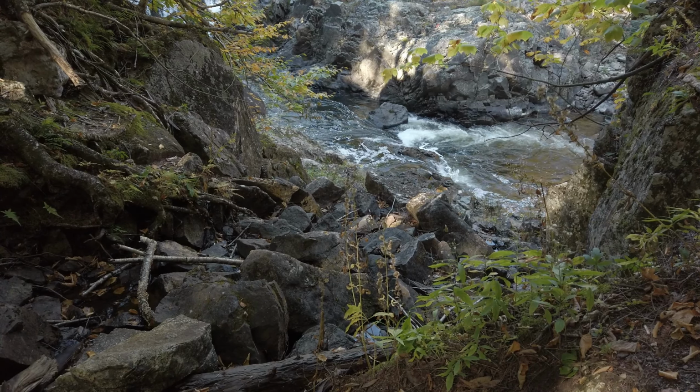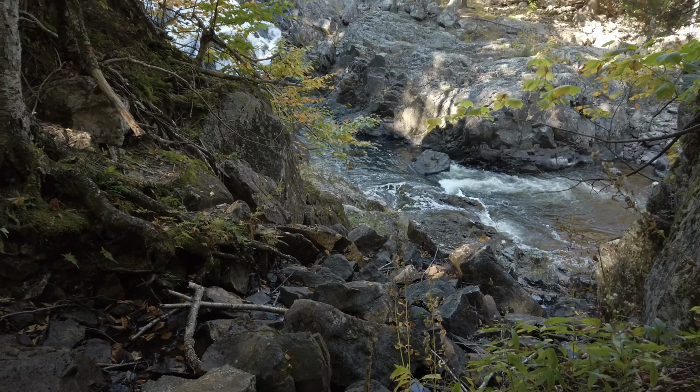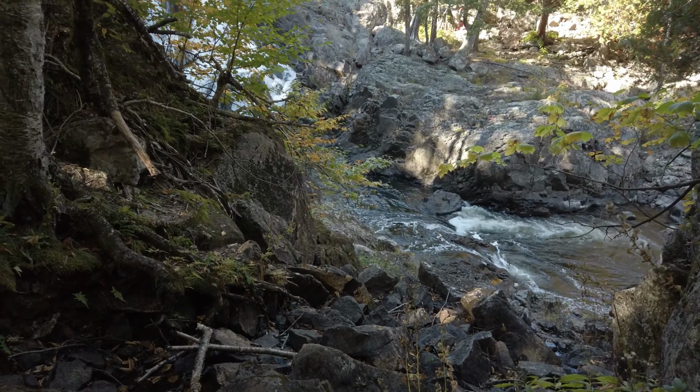We are at our second waterfall of the day. It's a huge waterfall again, and once again it is in a gorge, so I'm going to have to take the photographs from up above. I was thinking about possibly climbing down to a lower vantage point, but once I saw the sketchiness of the route down, I said no, I'm not going to take a chance.